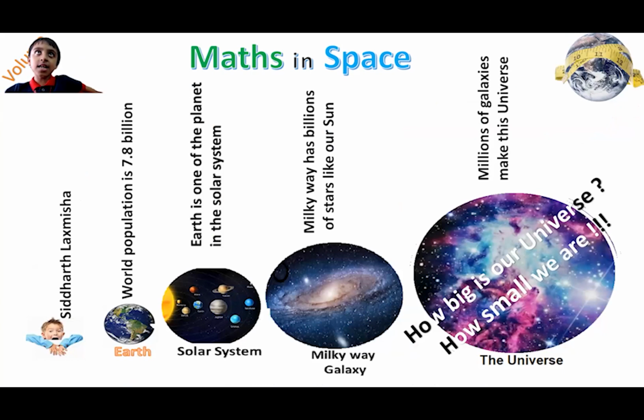Now, I am Siddharth Lakshmisha. The world population is 7.8 billion. Earth is one of the 8 planets in our solar system. Milky Way has billions of stars like our Sun, and millions of galaxies make this universe. So as you can see how big our universe is and how small we are.